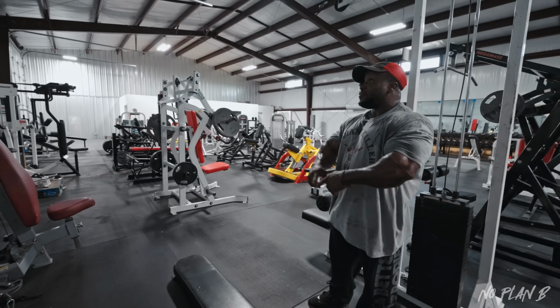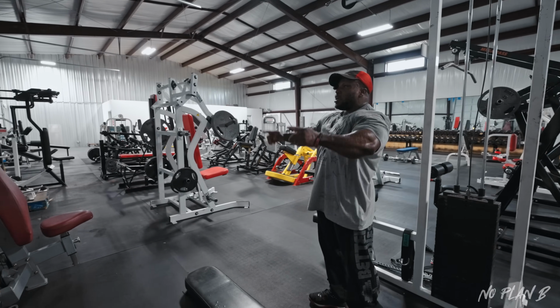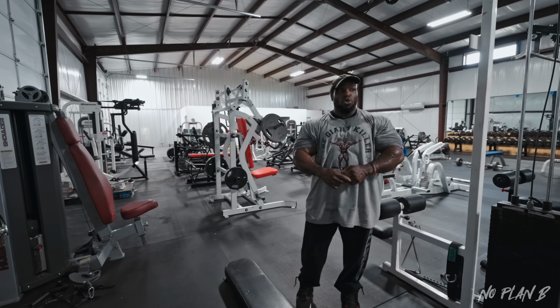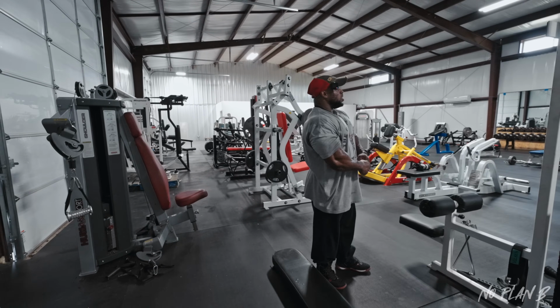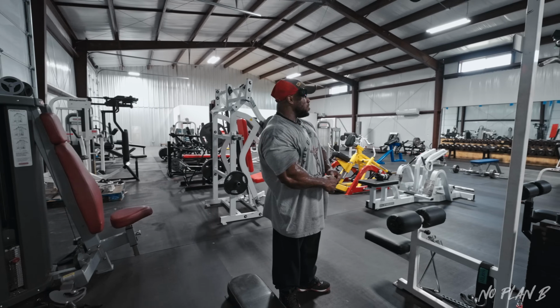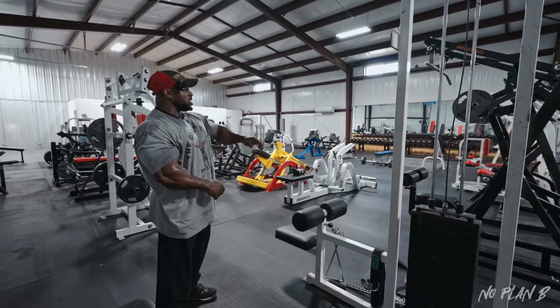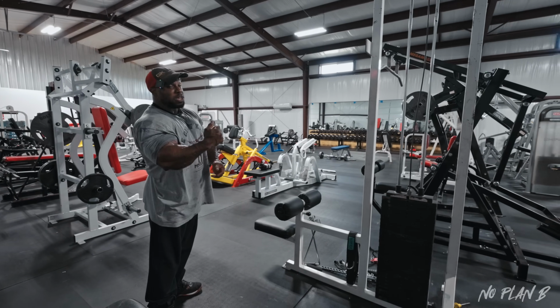And what you're looking at, we'll have a full crossover with 5 different cable stations, pull down, row, crossover in the middle. We got a regular dual stack that can do more cable work, presses, things like that. We got a decline. We got some more back. We got a hip press coming. We got about 5 or 6 different benches, different heights, different variations: incline, flat, utility bench, sing-along preacher bench.